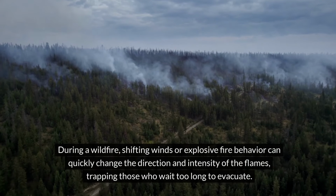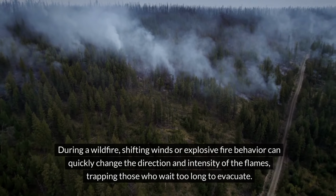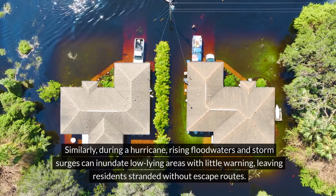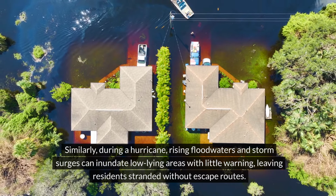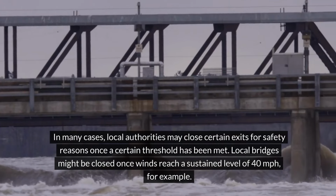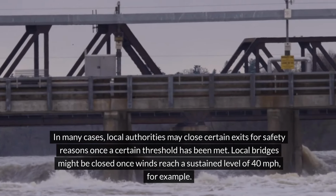During a wildfire, shifting winds or explosive fire behavior can quickly change the direction and intensity of the flames, trapping those who wait too long to evacuate. Similarly, during a hurricane, rising floodwaters and storm surges can inundate low-lying areas with little warning, leaving residents stranded without escape routes. In many cases, local authorities may close certain exits for safety reasons once a certain threshold has been met. Local bridges might be closed once winds reach a sustained level of 40 miles per hour, for example.